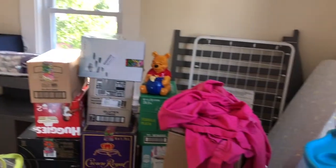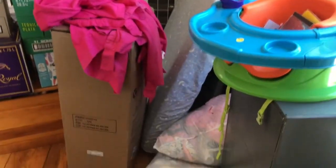So remember, guys, we're all friends. We all know how much moving is not a blast. The space is 0% done. It was just everything that was hers. We put her name on and put in this room.